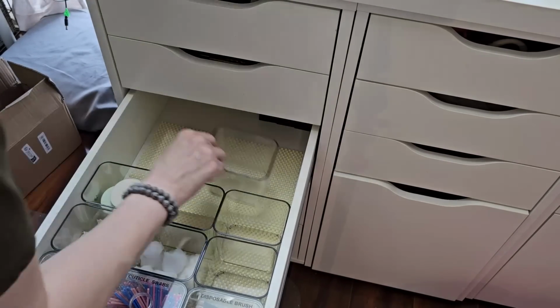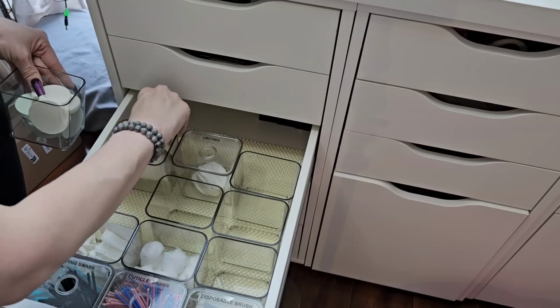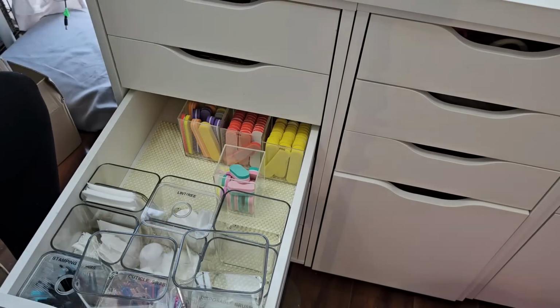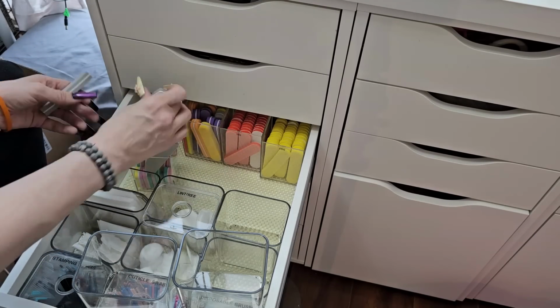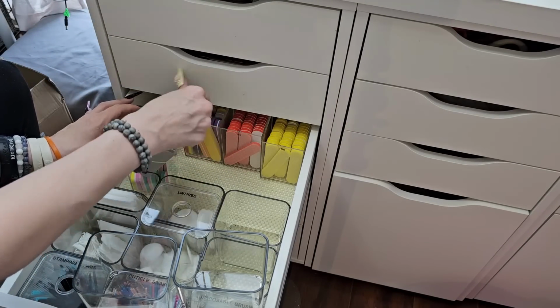If you move these containers the opposite way, you'll get more room, which you'll see a little bit later in my other drawer. There I changed the angle, and then you do get a little bit more room. But for this drawer, I just love the uniformness of it, of just seeing them like this. So I absolutely love that. I'm going to move some of the buffers into the littler pen holder, guys.